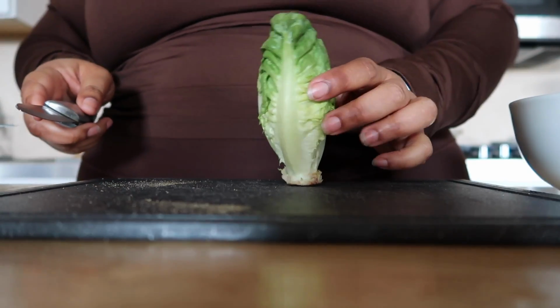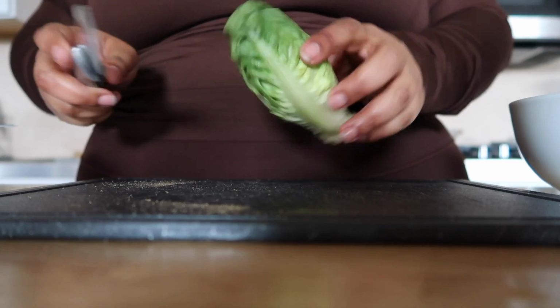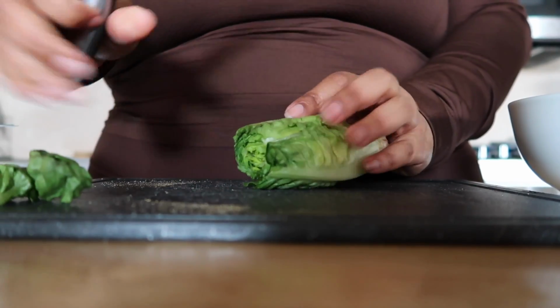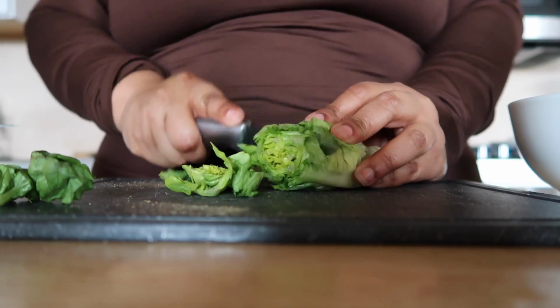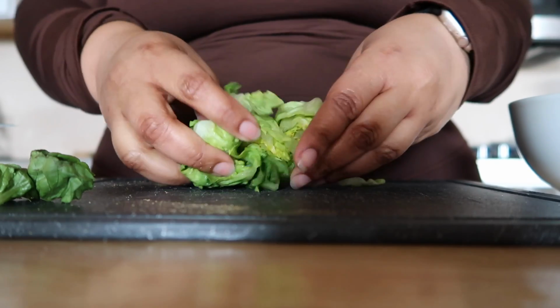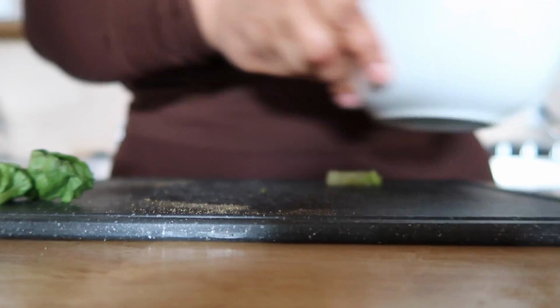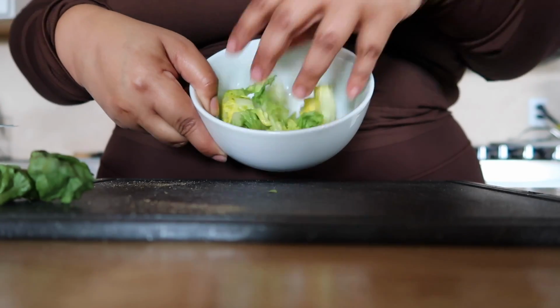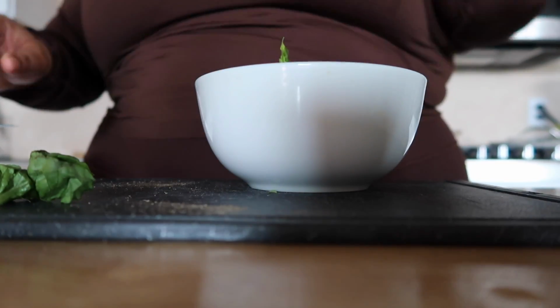All right, this is one of those tiny little lettuces. They're so cute. I'm just gonna cut this up. I don't really like the little tip part, so I'm not gonna put that. This should be just enough for my taco, I think. I'm just going to put that in a bowl here.